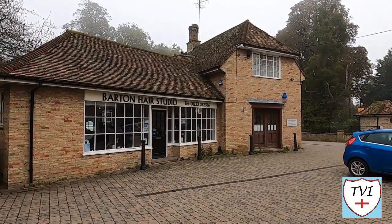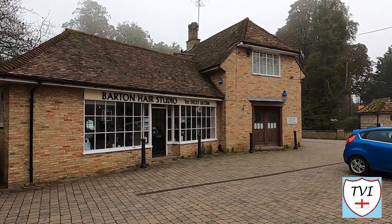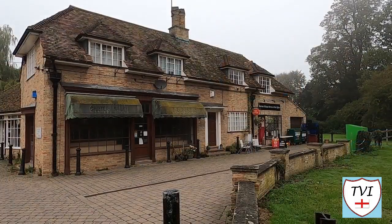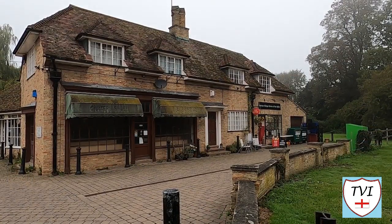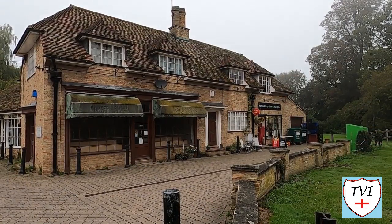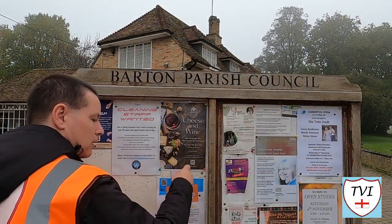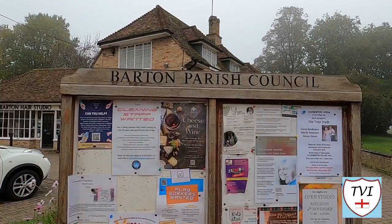At 2A Comberton Road is Barton Hair Studio. Its team have over 25 years experience and offer both ladies and gents hairdressing. Attached to the same building is Conker's Stores, a traditional village shop and post office which is open 7 days a week. On the corner in front of all of this is a parish notice board, and you know what that means. 11 down, 92 to go, folks.